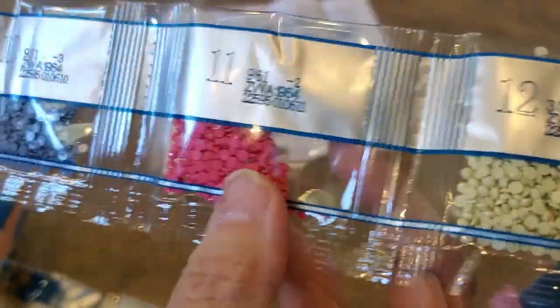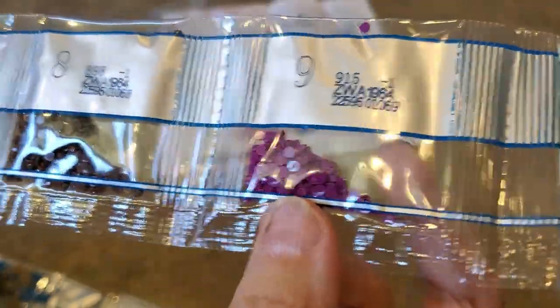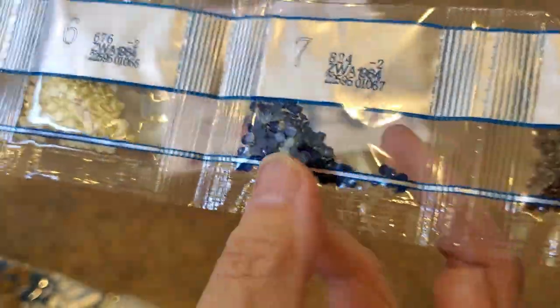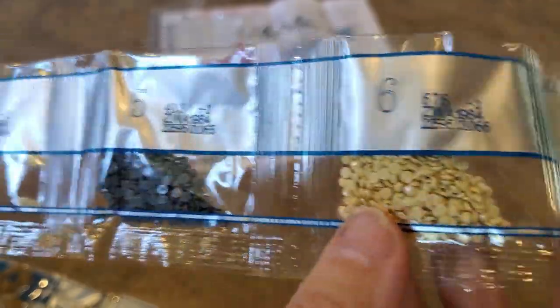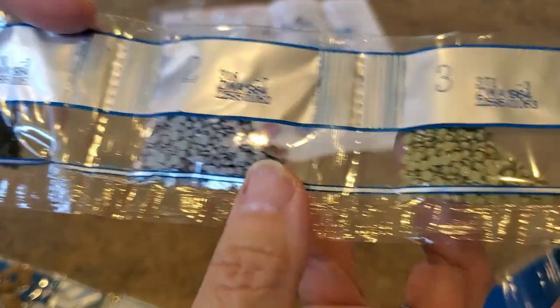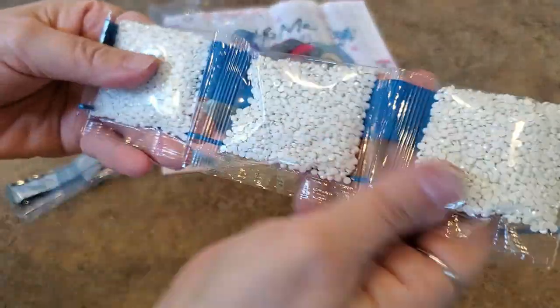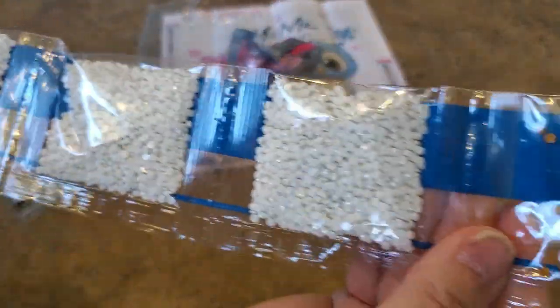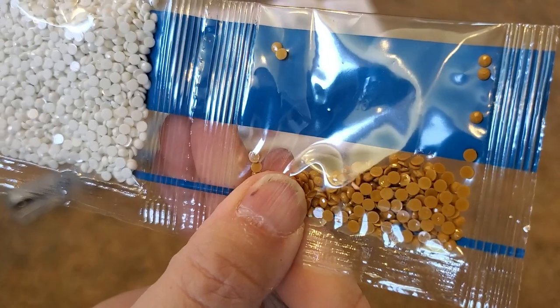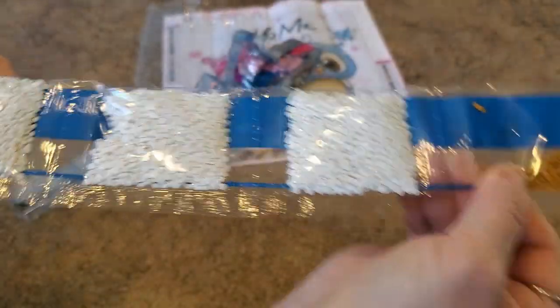I'm way too high for the camera. So sorry. Gray, purple, brown, blue. You can tell your colors, right? I don't have to tell them to you. There's a little bit of 310. And then we got another little strip here, and this is basically our whites and a rusty tan color. All right, so there's the whites for the background.